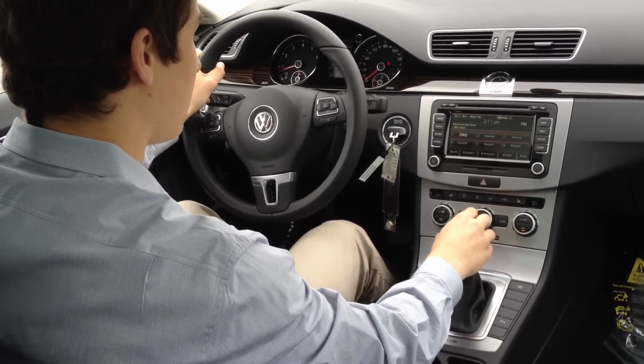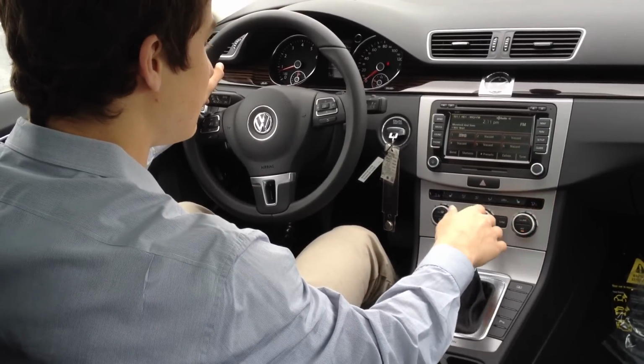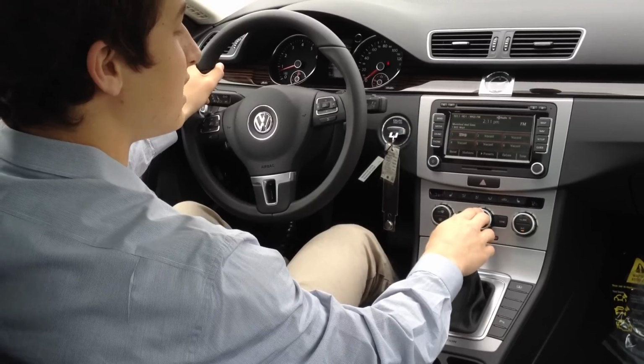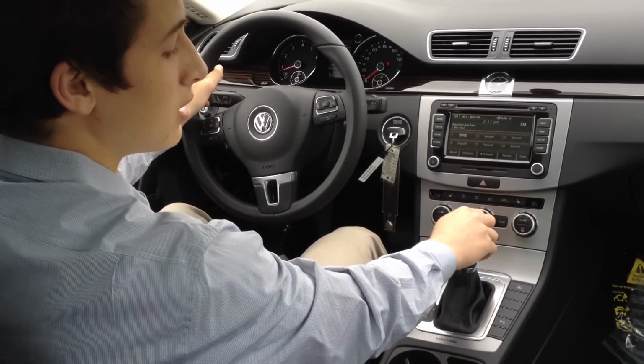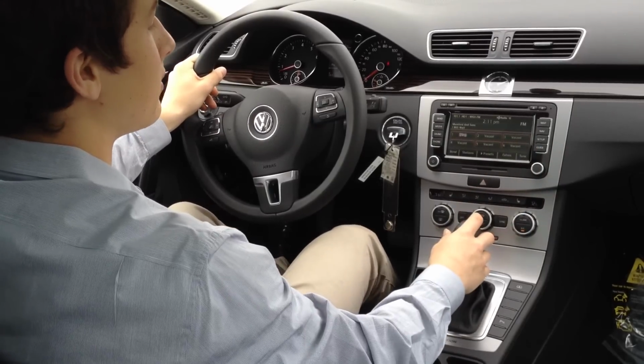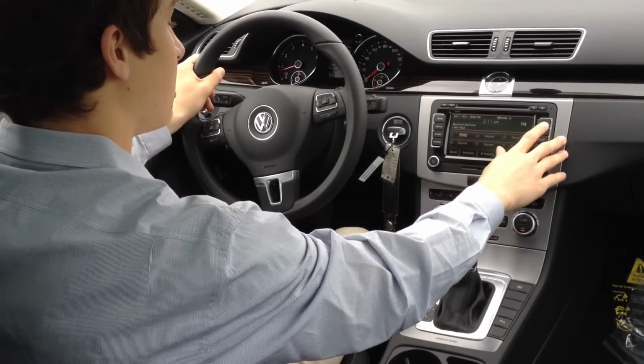So let's talk about our climate control system now. Dual zone, automatic, really, really easy system to use. The passenger and driver's seat are both heated, and that's controlled with these two. That's a really nice feature to have in winter, and it adds a lot to the already very comfortable seats. So let's go on now. We will talk about the navigation and map settings.